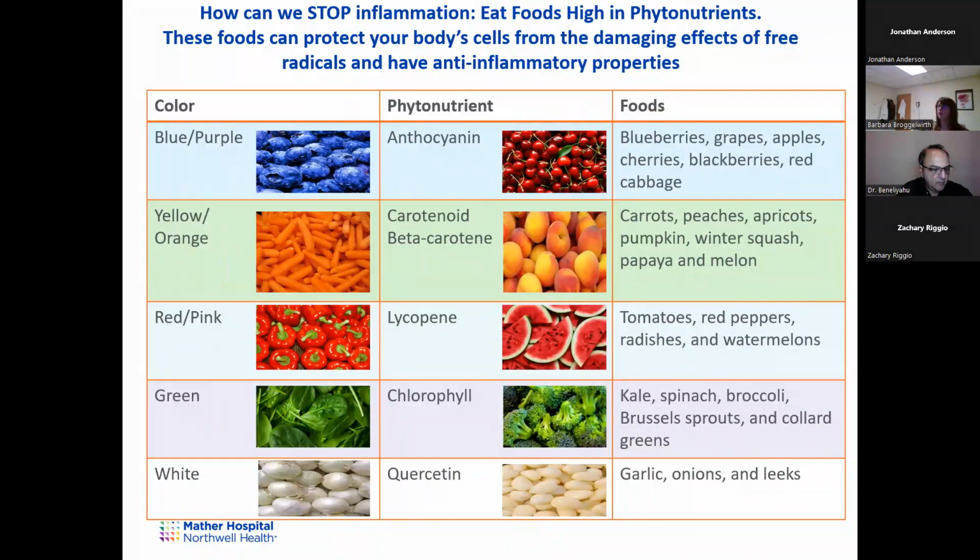So what can we do? Well, we can start eating the rainbow. You always hear dietitians say, eat the rainbow. Why? Because these foods with these color combinations are really abundant in phytonutrients, these antioxidants.